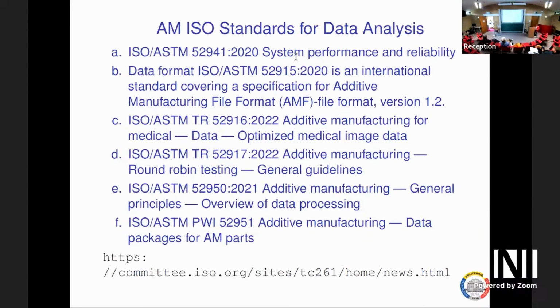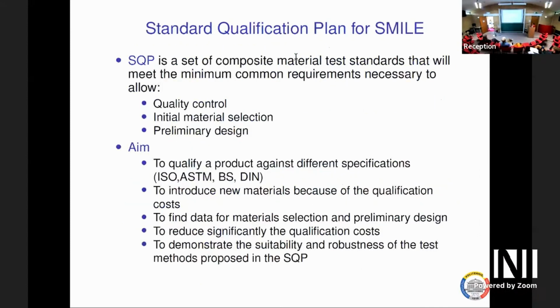For example, system performance and reliability, it was released in 2020. Then additive manufacturing optimized medical image data, 2022. And some of them, as I said, are not really ready yet. So if you are interested to see what the standards are, you can have a look here. And if you are interested in news about it.